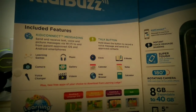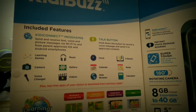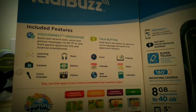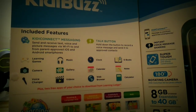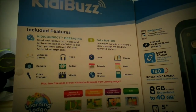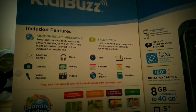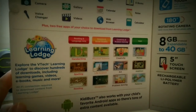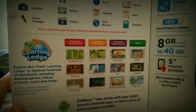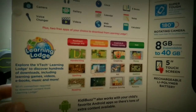Included features, Kid Connect messaging, sends and receives text messages, voice and picture messages via Wi-Fi to and from parent-approved iOS and Android smartphones. Nice. Talk button. Hold down the button to record a voice message and send it to an approved contact. To approved contacts, that's nice. Learning games, camera, voice changer, videos, gallery, music, clock, calendar, web browser, calculator, notes, ebooks, plus two free apps of your choice to download from Learning Lodge. So there you have it. You got your apps right there.